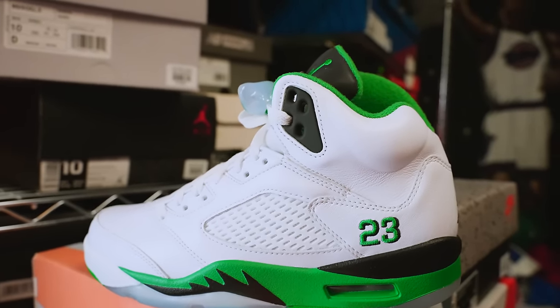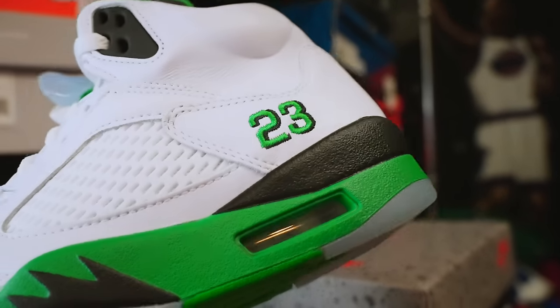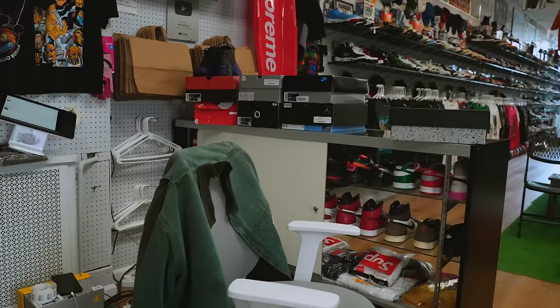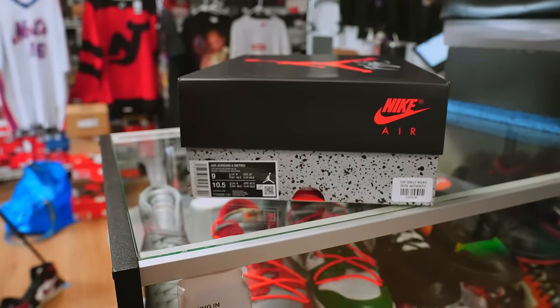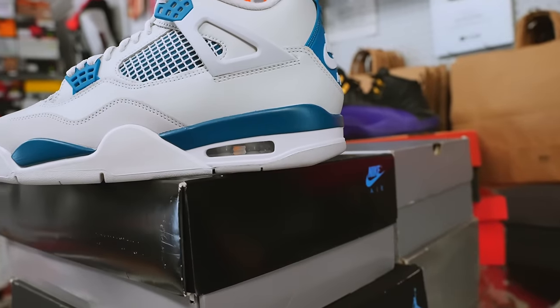This is a women's sizing shoe. Still a cool colorway nonetheless. Got the 23 on the side, green and black hits all around. Don't know if I'm really messing with this lace lock though. And last but definitely not least, there was a shock drop on this shoe yesterday, and if you guys can't tell by the box already, boom, the Jordan 4 Military.